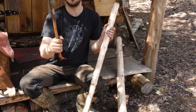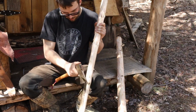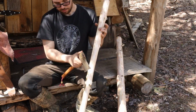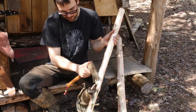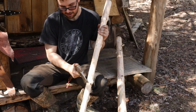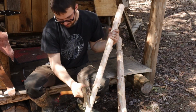It has this neat little metal piece here in the back. Yeah, just an absolute razor. I actually did shave with this at one point, but yeah, probably the best axe. That and my Hudson's Bay axe that I carry in my pack are awesome.